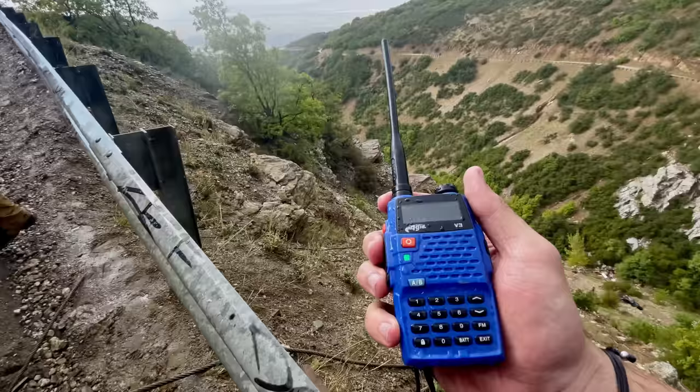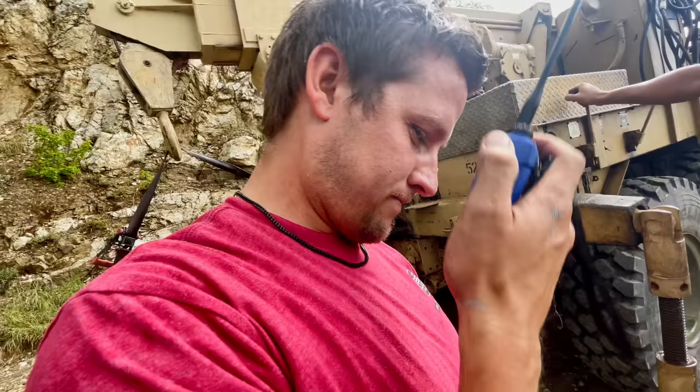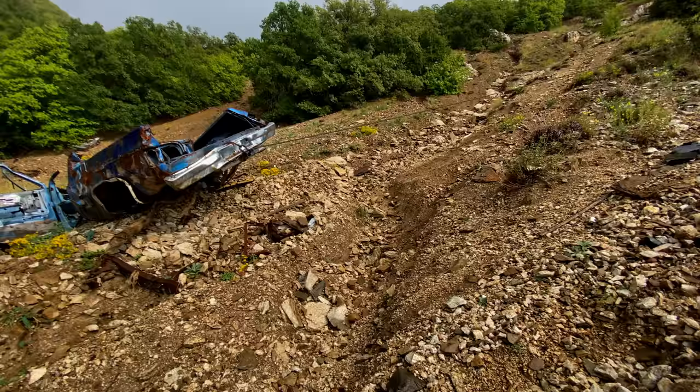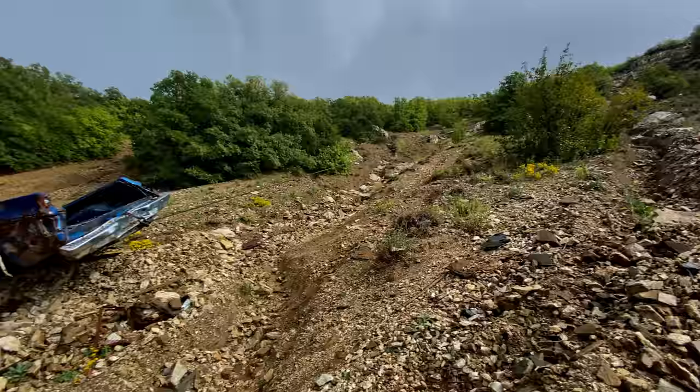They're ready to pull on up the hill. They're ready to pull. Hunter and I are ready to play the Rock Dodger 5,000. Go ahead. Got movement out of one. Here comes number two.